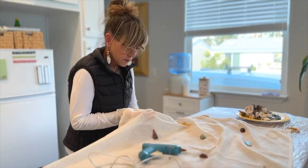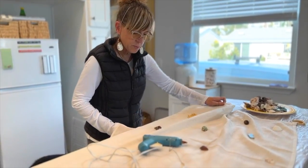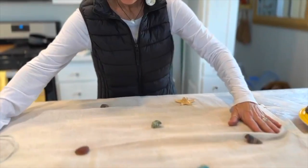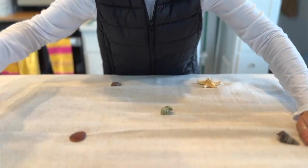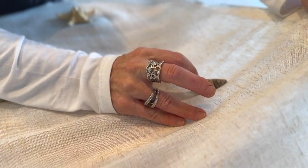So how's it going? Well, I think it's going pretty good. Are they sticking? It's sticking a little bit because it's cooling down. It's not melting the plastic. Yeah. I've moved your little pattern around. Have you tried sticking one of the stones on? They're so pretty.